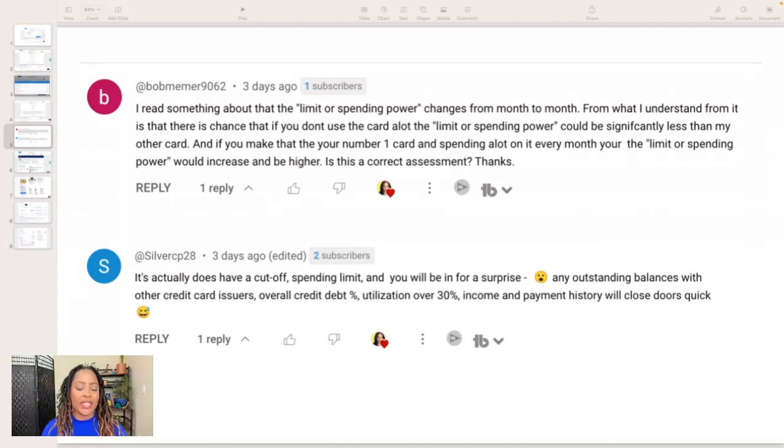But I will say that I haven't had any problems with the spending limit. But then on the other hand, I'm not spending a whole lot from month to month. But you'll have to let me know in the comments, have you been denied or do you feel like you have a low spend on your American Express Gold Card? And then we'll have to see. But I think overall, if you make sure that you pay the credit card off every month and have low utilization on your other credit cards.